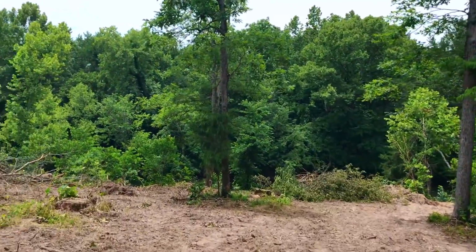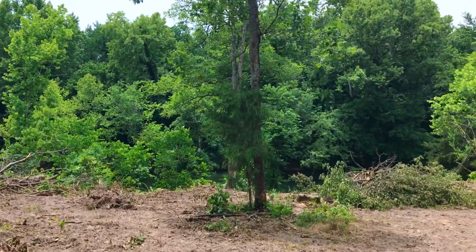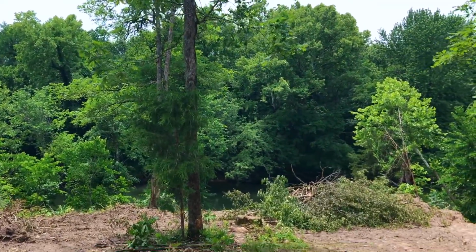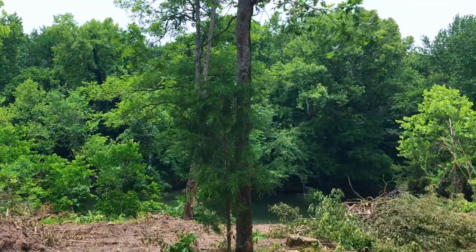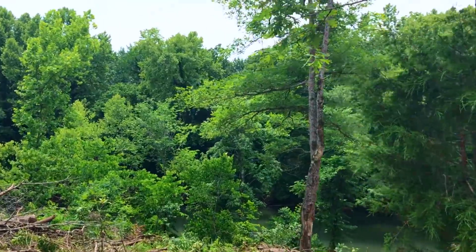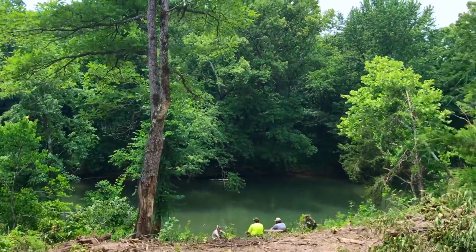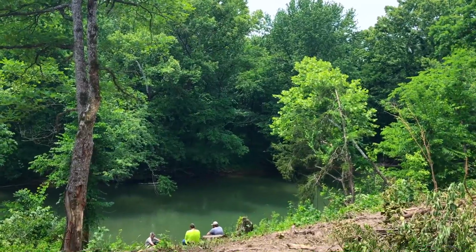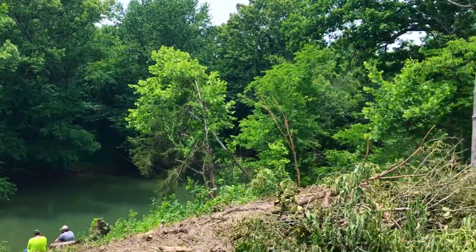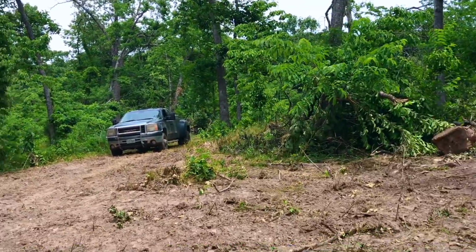Okay, so now the site, this is what I would call the site on the river, I guess. The guys are out here cleaning out some brush and whatnot. But this was sort of picked because of its location right at the river. Got a gentle slope to it, and then you can see the water down there in the distance. So you've got more than enough room to build over here, pull in your RV or whatnot.